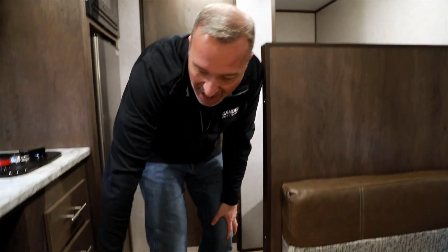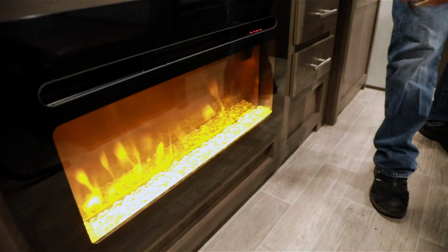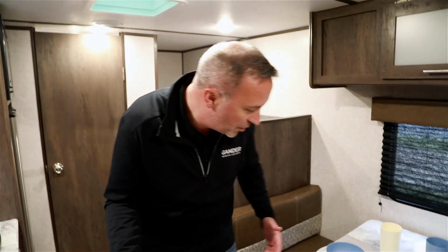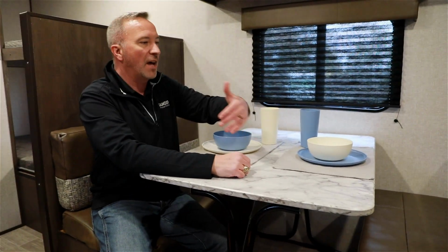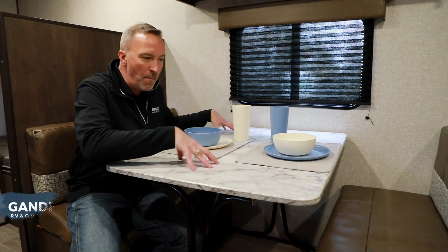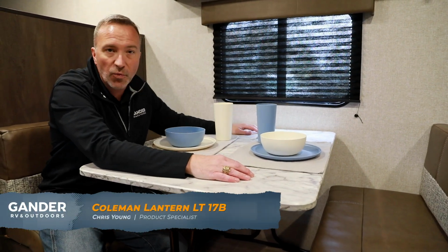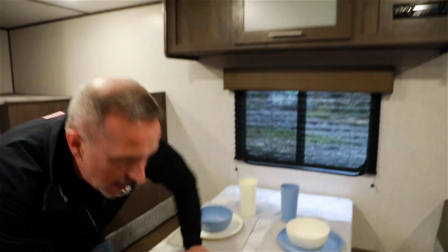But my favorite feature about this thing, yes, this 21-foot 17B has an electric fireplace. 5,000 BTUs of heat can be kicked off of this thing, giving you plenty of heat to pretty much warm the entire travel trailer. So when you want to sit right here at the dinette and talk about what you did on the hike, what you did on the fish, prepare the meals, play the board games, you got plenty of space. Beautiful window right here giving you lots of natural light. This does reduce down and become a bed as well.